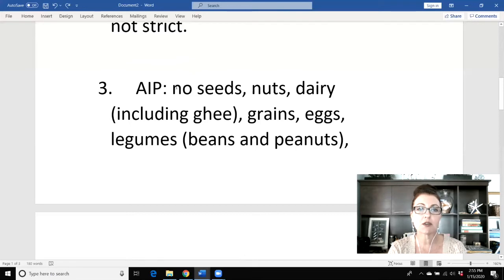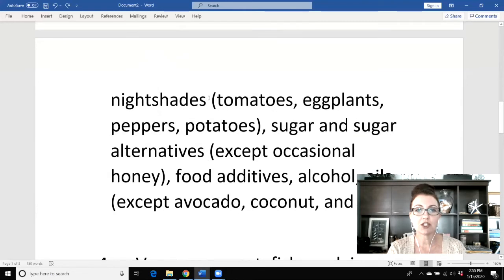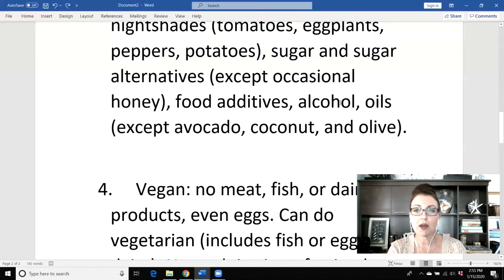this can really be an amazing diet. So there are no seeds, no nuts, no dairy, including ghee, no grains, no eggs, no legumes, including peanuts, no nightshades, which are tomatoes, eggplants, peppers, and potatoes, no sugar or sugar alternatives. Basically they want you to have nothing that tastes sweet except occasional honey, no food additives, no alcohol, and no oils except avocado, coconut, and olive.